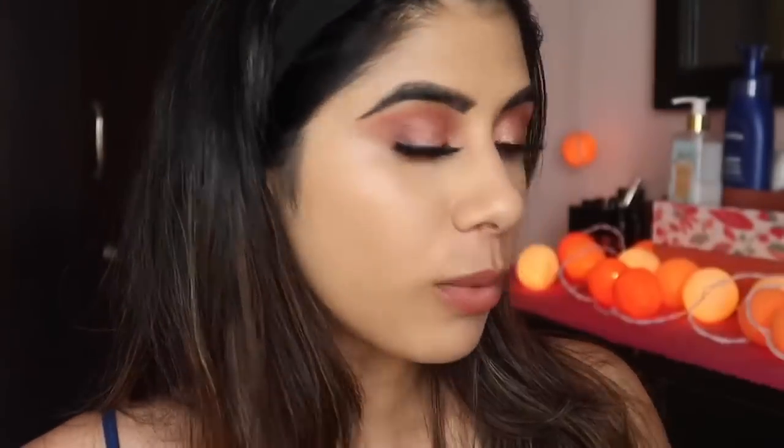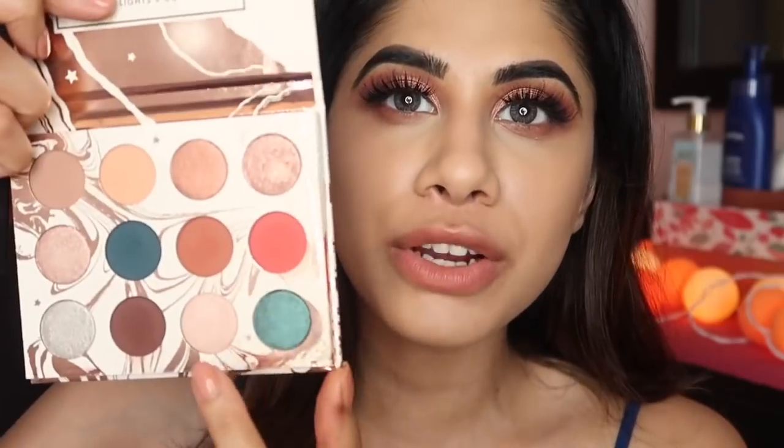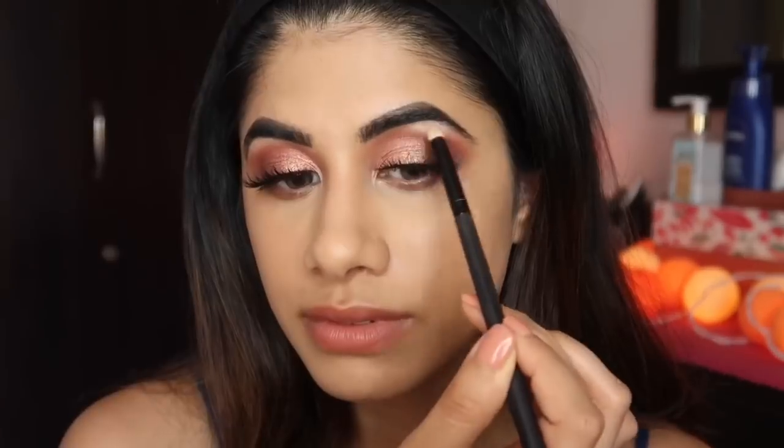Okay, I'm gonna throw on some Huda Beauty lashes and we're gonna move on to the face. Okay, I put on the Huda Beauty lashes in Samantha. One of my favorite, actually my favorite lash from Huda Beauty. Oh, they're dramatic, aren't they? But when we complete the makeup, hopefully they will look good. Okay, so I'm gonna go in with this color right here.